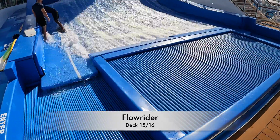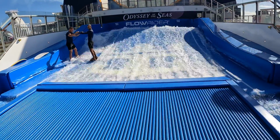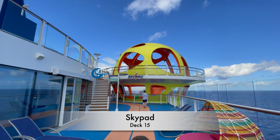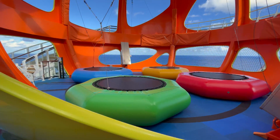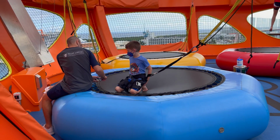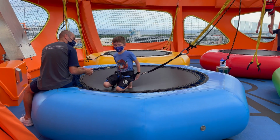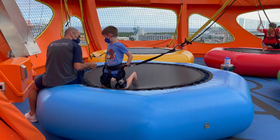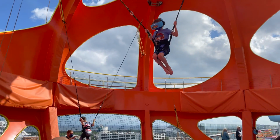Try out your surfing skills on the Flow Rider, located at the rear of the ship. Odyssey also has the Skypad, which you'll find on some of the other Royal Caribbean ships. Skypad's a place you can jump up and down while you're harnessed in, and also put on a virtual reality helmet, which will change the entire experience. The VR helmet is optional, and Ryan here is getting set up to go on it right now and is going to demonstrate what it's like to jump up and down on SkyPad.